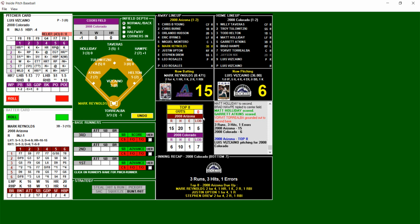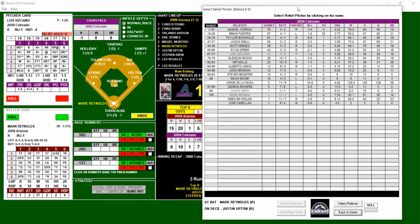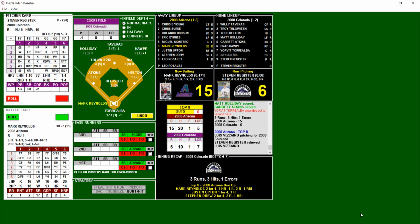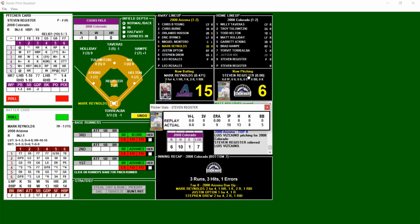It is Mark, Justin, and Steven due up for the Rockies. Luis Vizcaino is tired, so they do make that call to the bullpen. And we have a right, left coming up. So they are going to bring in Steven Register to pitch.